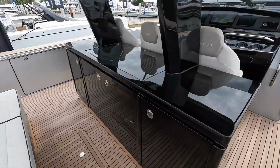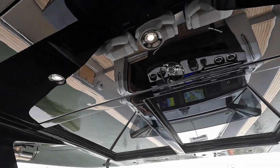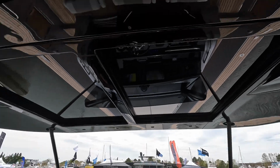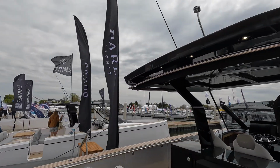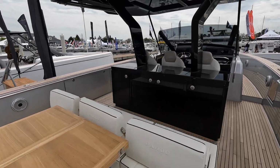The galley is located under this carbon fiber T-top. So this covers the helm, and you have some tinted glass overhead, as well as some right here. And there's also a powered sunshade that will extend over the table to give yourself some shade right here.